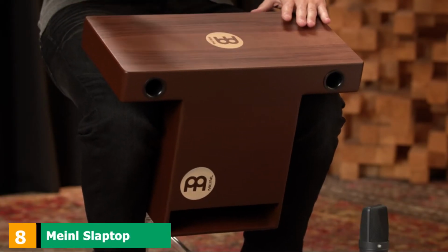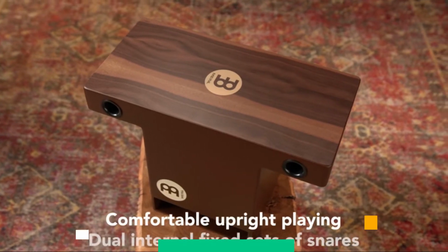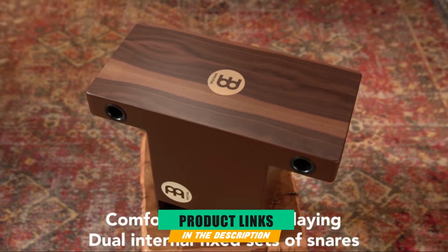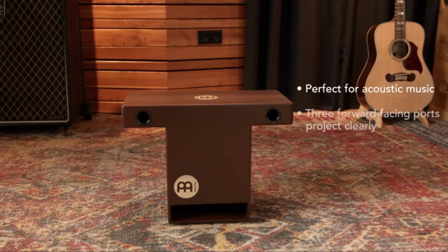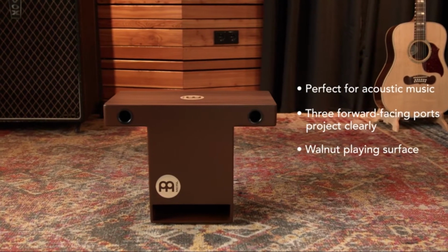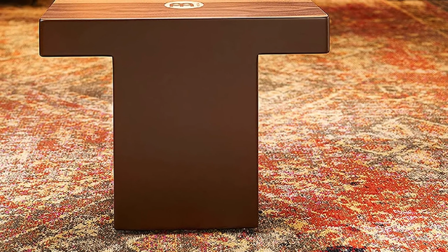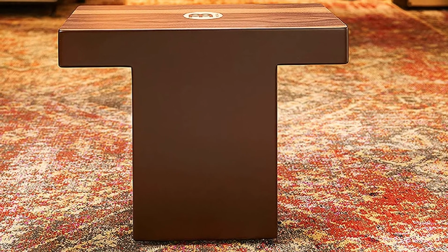The number 8 position is held by Meinl Slaptop Cajon Box Drum. One last Meinl, we promise, but this one is definitely worth a look. Well, to start with, is the Slapbox really even a Cajon drum? The answer is yes and no. It starts out like a Cajon from the bottom, but the wide slappable top pops out and changes the game.